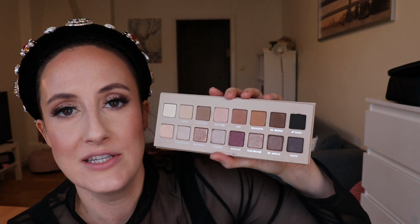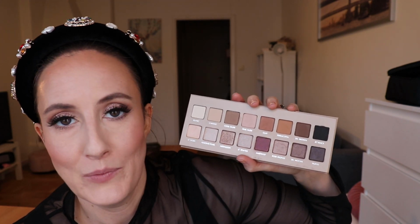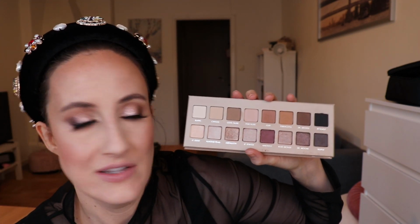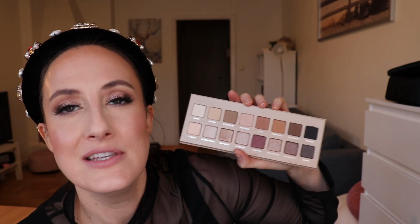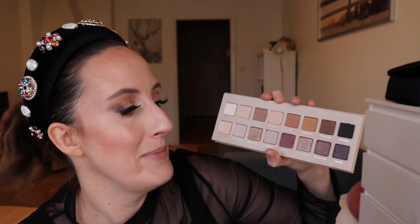Moving into number 6, I have my Lorac Pro 3. This is a very beautiful neutral shade palette. This is a neutral lover's dream. If you're medium to dark skin tones, it probably wouldn't work for you, but if you're a light skin tone, this is nice. This is my go-to palette when I want to do a bold lip. This is the one I grab most of the time because it makes it look like I worked really hard on my eyeshadow, even though it's neutral, and they blend super well. I was pleasantly surprised by this palette, and so it's up at number 6.